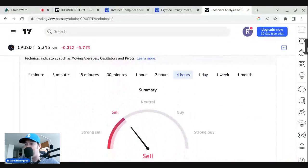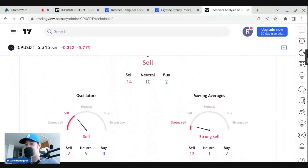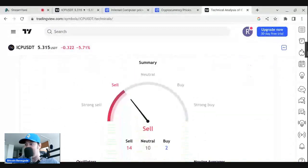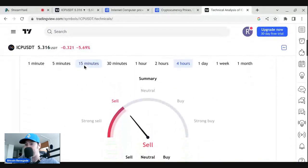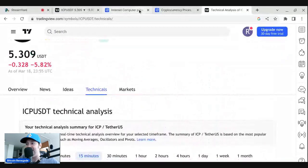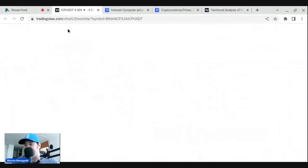Let's look at the 4-hour, then we'll move it along. Still the same thing. There's a lot of selling pressure on the lower time frames, and that's because a lot of altcoins aren't really moving right now. And to me, this looks like we're going to be moving to the upside, sure. So let's get into some actual TA now.